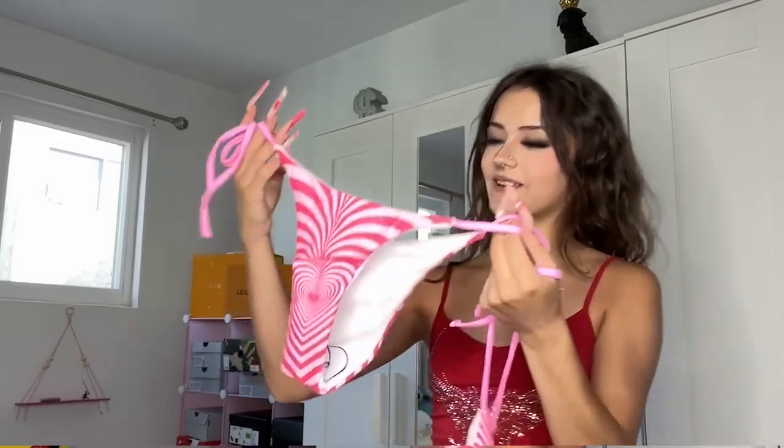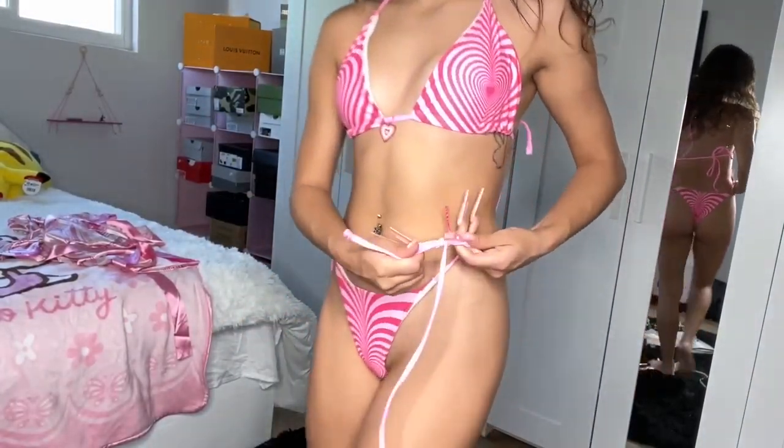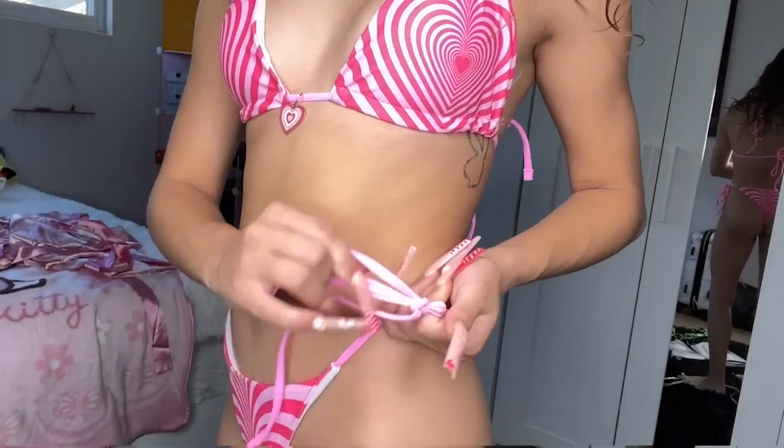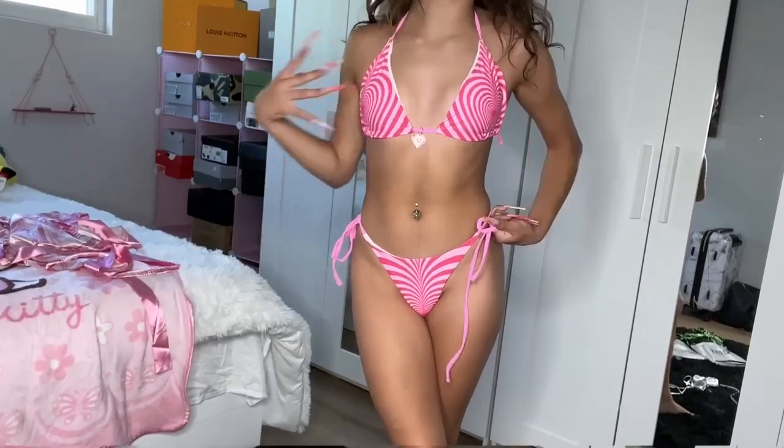Oh my god, you're lying. So cute. And then there are also strings, so they're adjustable as they should. Okay, so it's definitely a me problem, but I cannot get this side unknotted. I think I just made it tighter. It's very cute. The pattern is very, you know, pop.